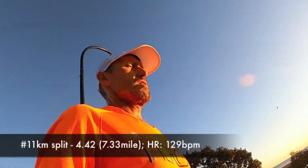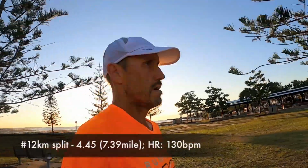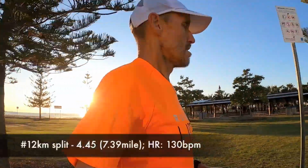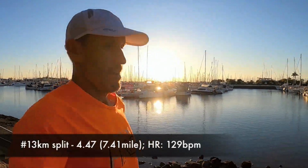Look, I was super comfortable at that pace. I have no doubt that I could have kept going for a lot longer. So it's all pretty much on track for that half marathon test next month.